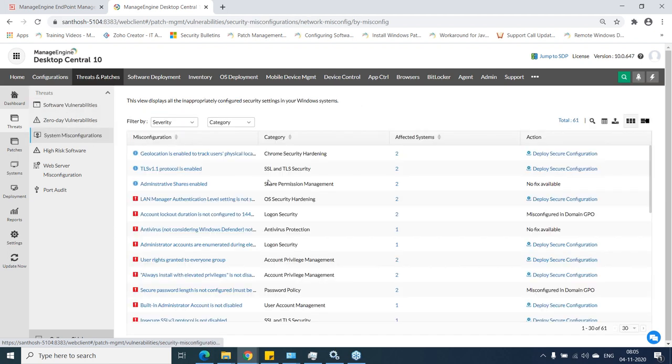Then high-risk software talks about whether an end-of-life application is used or a peer-to-peer protocol is used, and how many applications are using remote desktop sharing. If you're running web servers in your environment, it's going to audit those web servers and give you the vulnerabilities that are present at your web servers. So that's also available with vulnerability management.